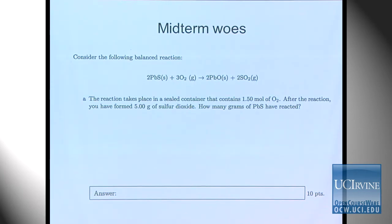Okay, another example. This is the last question, question 5. A particular reaction, doesn't matter which one, really. In this case, it is the following, where we generate sulfur dioxide. Question A says, I have formed 5 grams of sulfur dioxide. I also happen to have 1.5 moles of oxygen, which is one of the reagents. The question is, how many grams of one of the reagents do I have? Lead 2 sulfide. Lead 2 sulfide is right here. So I have to know how much of this do I need to make 5 grams of that.